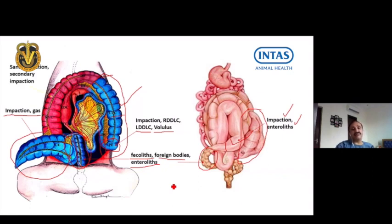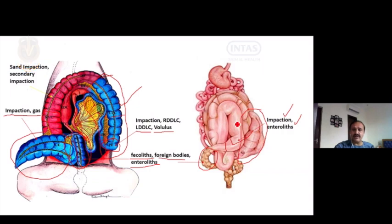Then sand colic. If a horse has a habit of eating sand, it is likely to settle down in the right ventral part of the colon. This is the right ventral part of the colon. So sand can settle down over here. And enteroliths also form in this part of the intestine, and they travel over here, through this one, and can enter into the transverse colon over here. And secondary impaction can also be there.